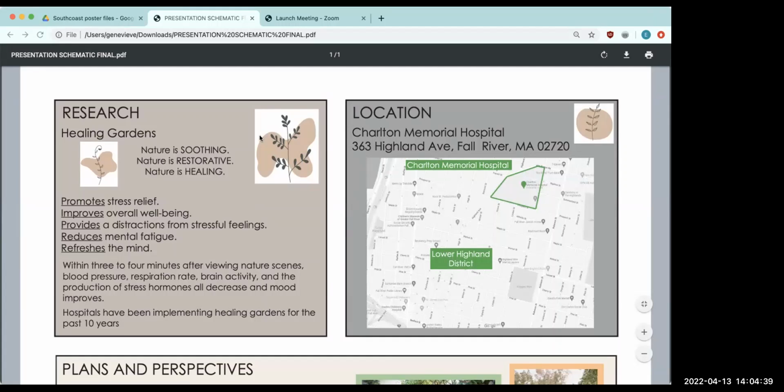I researched a bunch of outdoor spaces and the value of the outdoor space. What I came up with was that nature is soothing, restorative, and healing. It promotes stress relief, improves overall well-being, and provides a distraction from stressful feelings. It also reduces mental fatigue and refreshes the mind. Within 3 to 4 minutes after viewing nature scenes, blood pressure, respiration rate, brain activity, and the production of stress hormones all decrease and mood improves. Hospitals have been implementing healing gardens for the past 10 years.